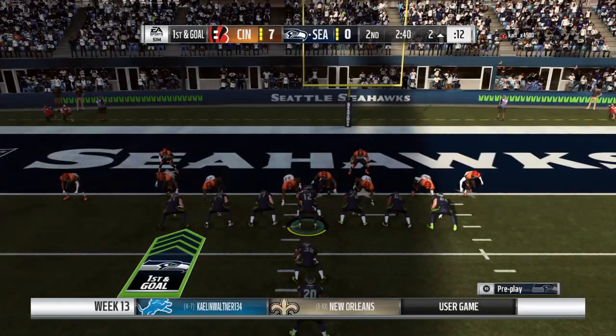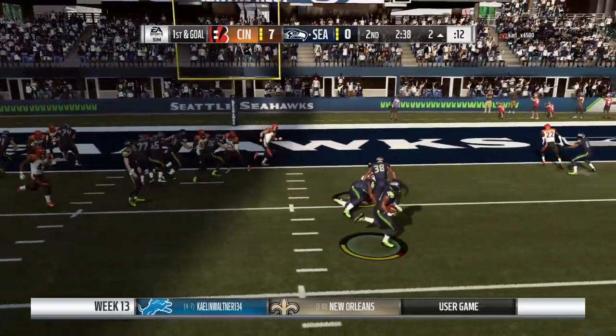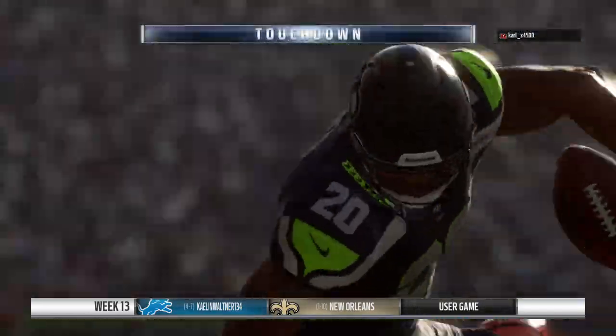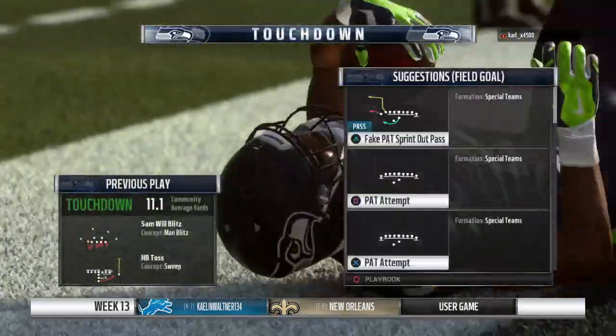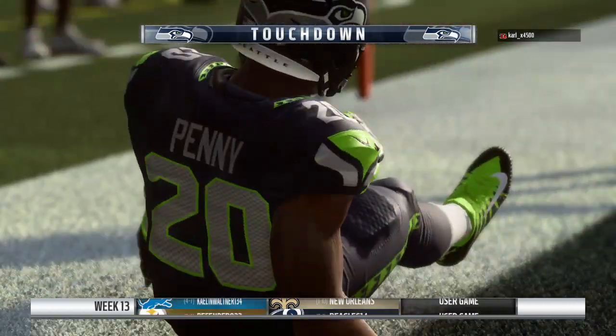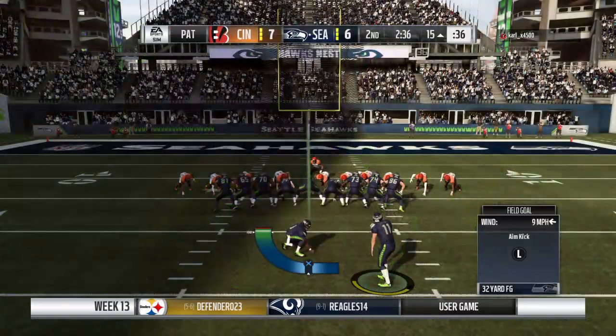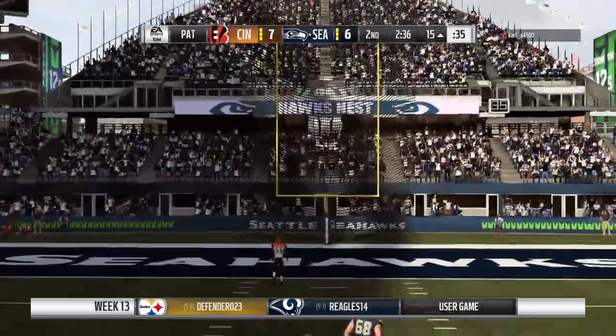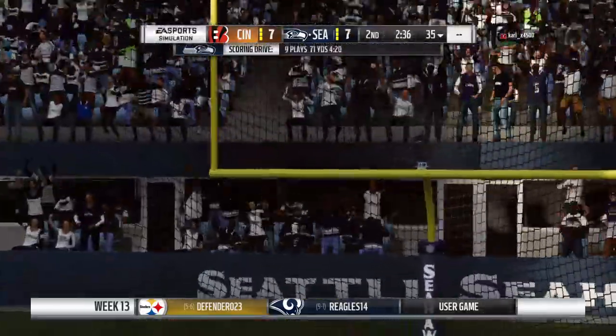They'll try and run forward with Penny, and he will take this one in for the Seattle touchdown. Rashad Penny, his 5th touchdown now on the year. And the Seahawks just an extra point away from tying this thing up.